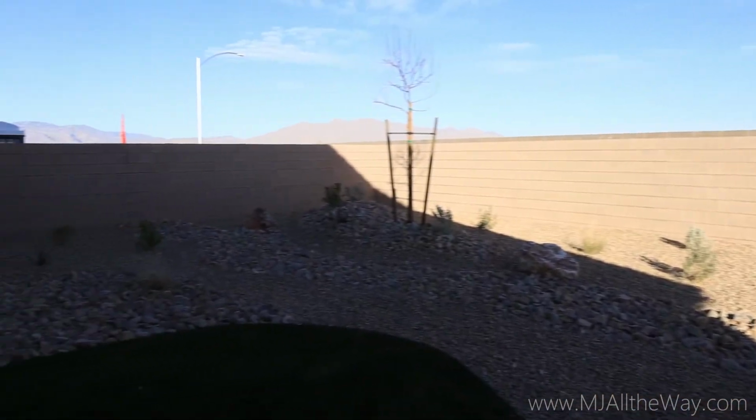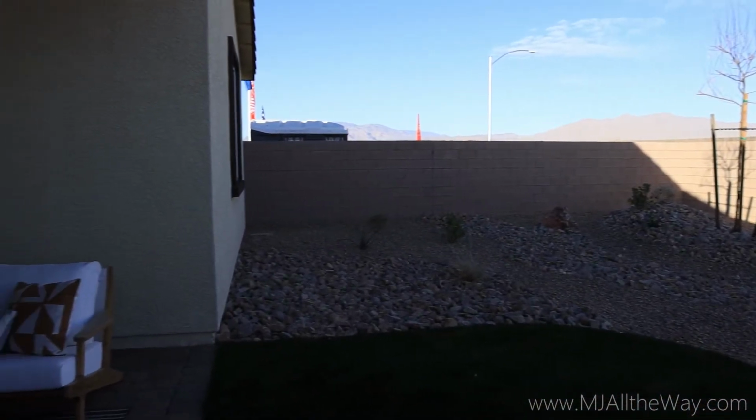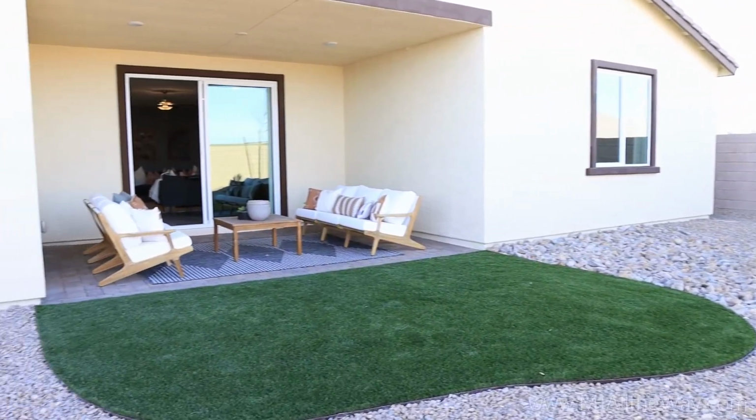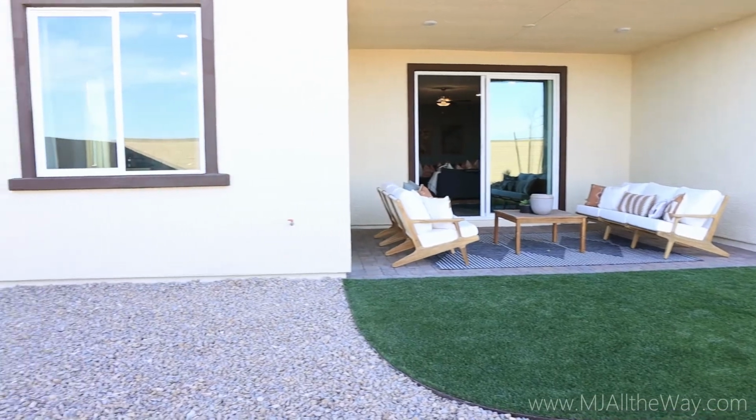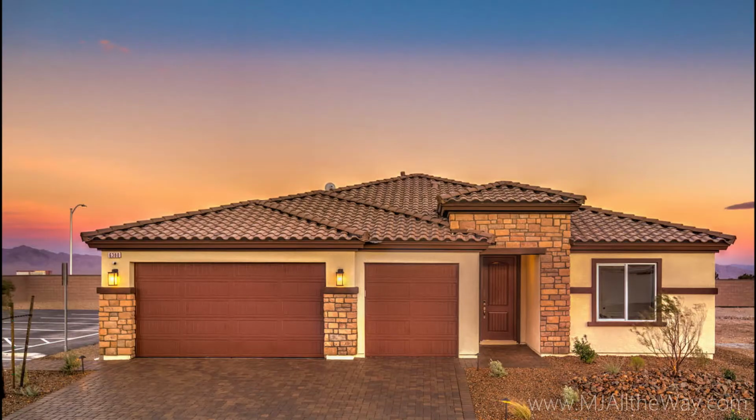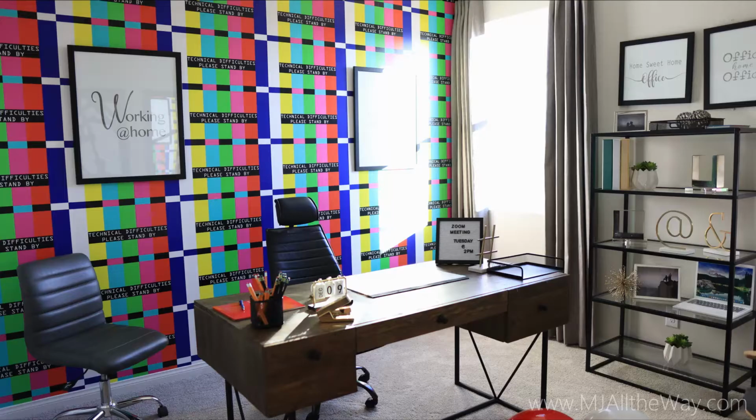Alright, as we wrap up this tour, just one more quick sweep of the backyard and a quick look at the patio area so you have a good feel of what the size is. All these lots were about the same size, but let's go ahead and start talking about the design that they chose. The front elevation I think is really beautiful. I love the Spanish design and the stonework was amazing.